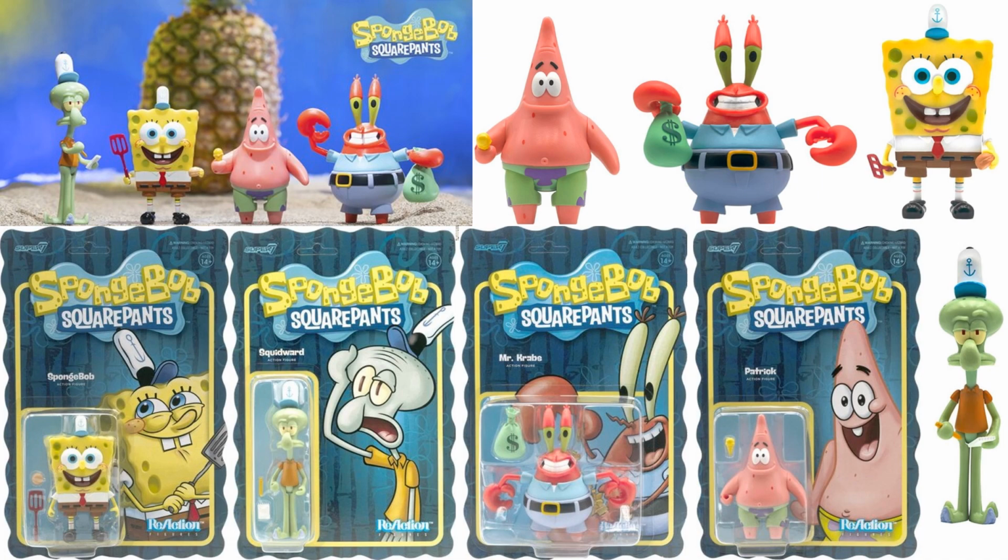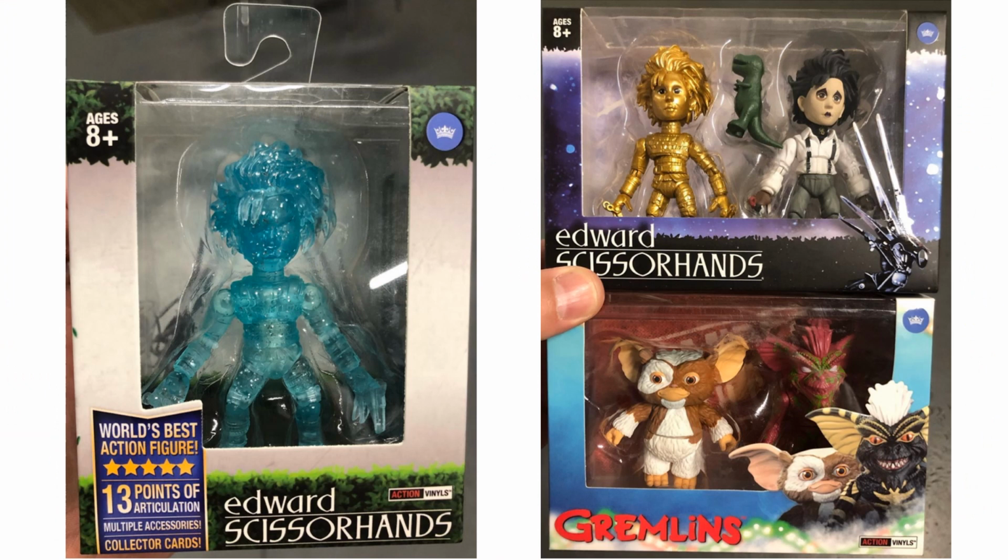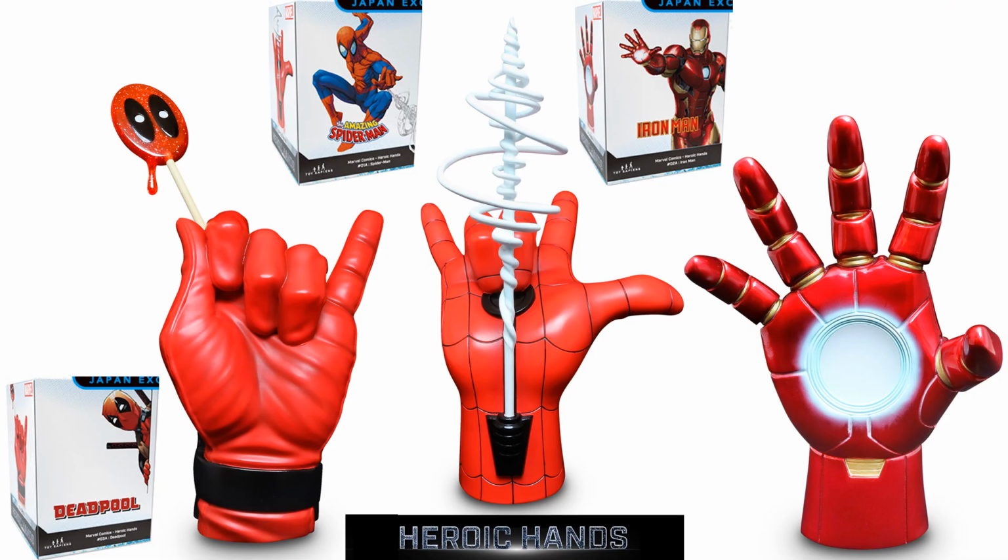So Super 7 also gave us some more reaction figures with SpongeBob. You got SpongeBob himself, Squidward, Mr. Krabs, and Patrick. Loungefly just gave us some chase figures here from Edward Scissorhands and Gremlins. And then Marvel Heroic Hands collectibles by Toy Sapiens. Those are pretty cool for Deadpool, Spidey, and Iron Man. Heroic Hands.